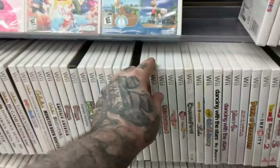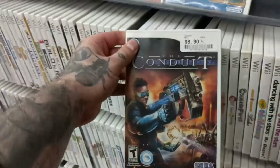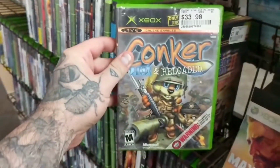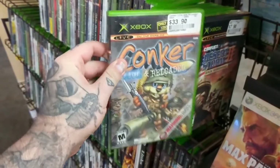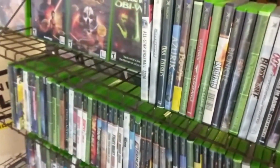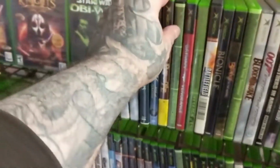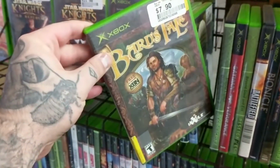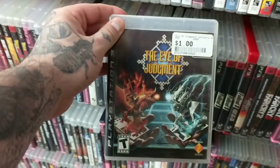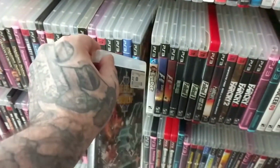But yeah, just browsing around, I found The Conduit. This game was pretty cool. I remember being kind of hyped for that when that first came out. In the Xbox section, we have Conquer Live and Reloaded. Not worth $33.90 in my opinion, but might be someone's forte. What do we got here? Bard's Tale. I played the crap out of this game. I actually have it on the PC. God, anyone remember Eye of Judgment? Anyway, let's get to the pickups video, so let's see what I got.